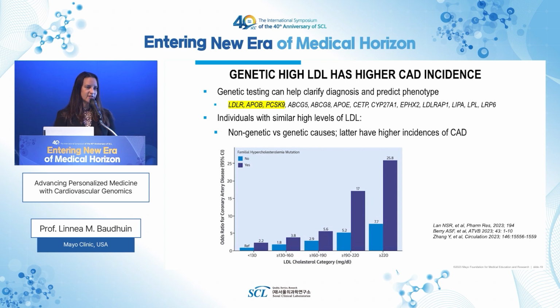There's a lot of genes involved in this phenotype, as you can see here. The 3 most common are highlighted in yellow, and particularly LDLR, the gene encoding the LDL receptor, is the most common cause. But numerous studies have shown that in individuals who have the same high levels of LDL, if they have a genetic cause, they're going to have a much higher incidence of coronary artery disease. So again, another reason why genetic testing is important. Even though you can say, okay, this person has very high LDL, we could probably test their family members and they may or may not have high LDL, the relevance is that you're pinpointing a genetic cause, and then as we learn more about the different genes involved, there are different therapies that can be considered.